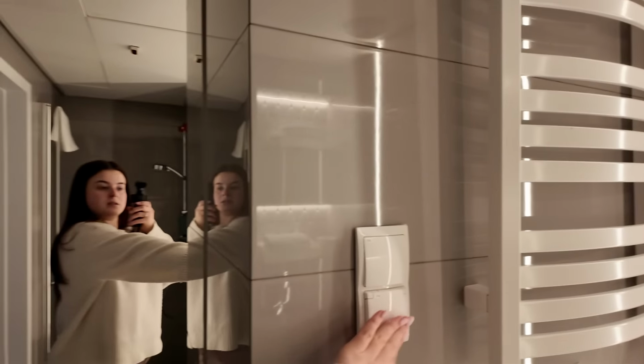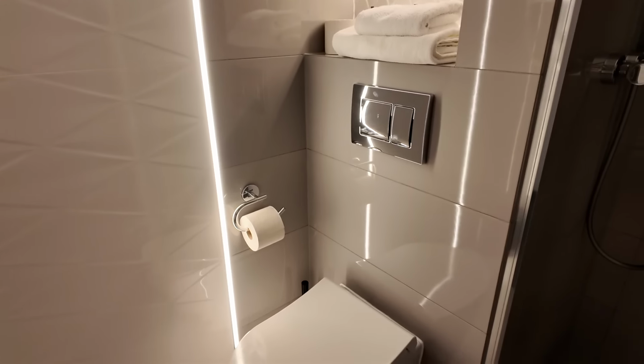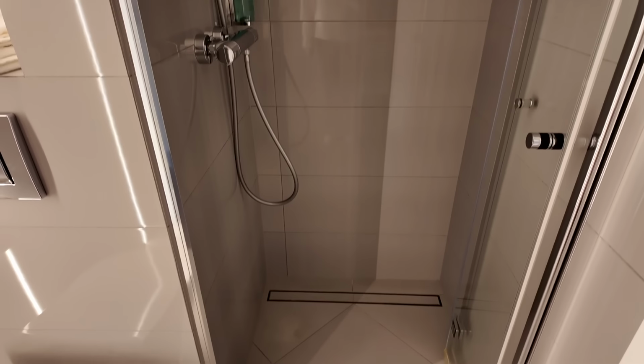What do these lights do? Then we've got a little towel rack here. Towels to go on the towel rack. Toilet, very simple. And then this is our tiny little walk-in shower. It's quite nice actually. Very simple and modern. So I would like it. Nothing too fancy.